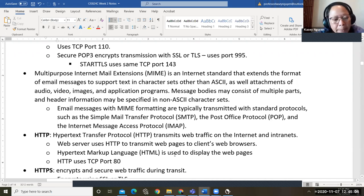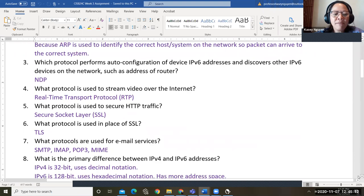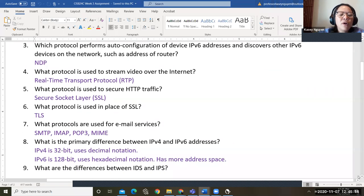Okay. All right. So in the next question, you can put down that the protocols that are used for email are SMTP, Simple Mail Transfer Protocol, IMAP, POP3, and MIME. Okay.